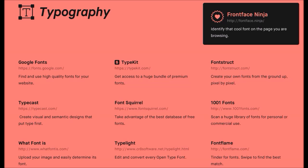The first website I would like to let you guys know about is fontface.ninja. This one will identify that cool font on the page you are browsing. So if you stumble upon a website and you like the font, you want it, just apply fontface.ninja and you would know, and you can get that font and take it over to your website and use it as well.